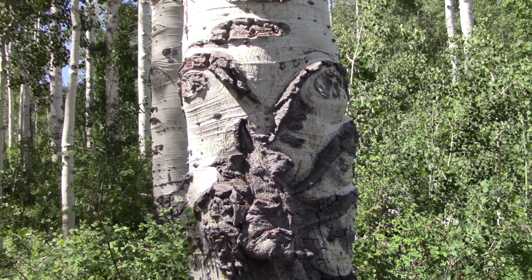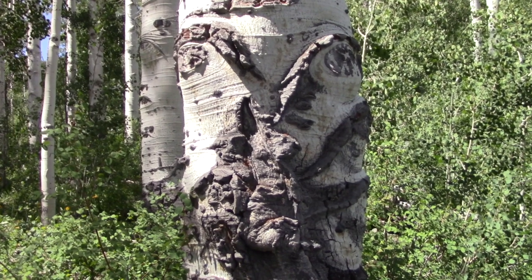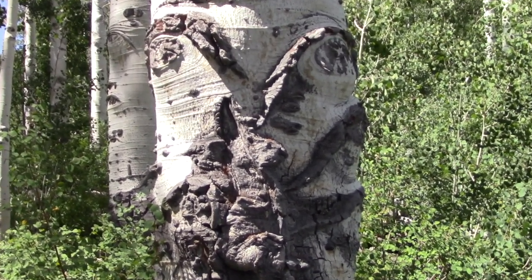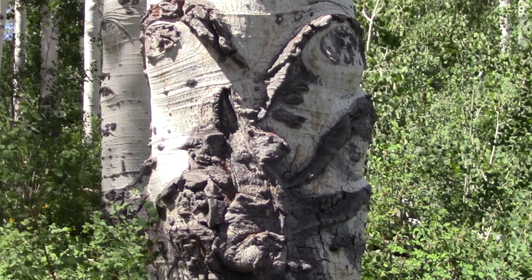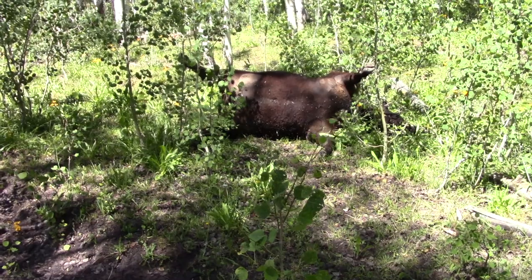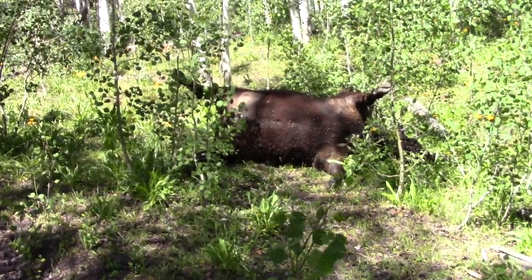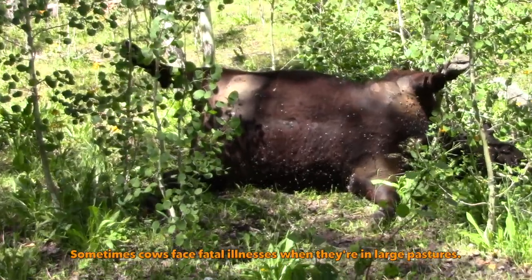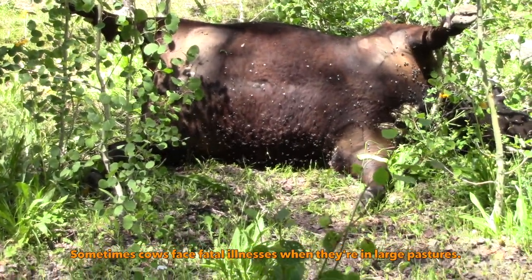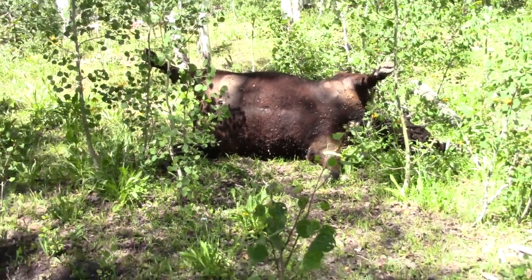Hello, old man tree. What wisdom do you have to bequeath upon me today? Ah, silence. Silence is everything. Are you okay? Are you just taking a nap? Did you eat too much air? You'll be all right. Just rest there a minute. You'll be okay.